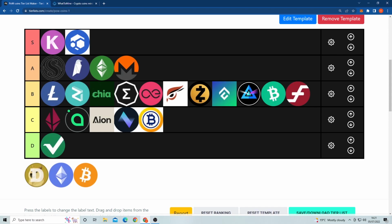Right now it's one of those coins that I haven't really mined, so I wouldn't really know. That's why I'm sticking it at the top of B tier, just because it's kind of forked from Bitcoin, so it kind of has all those assets that Bitcoin has, just changed a little.